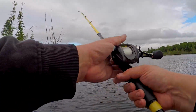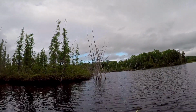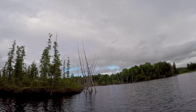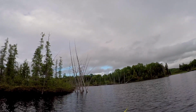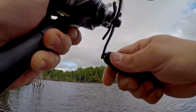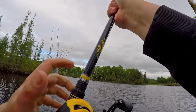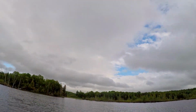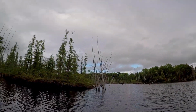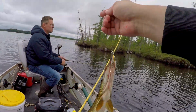All right, we are in a new spot now. I'm still throwing for pike with the Johnson Silver Minnow. This is the spot where I lost a big... Oh, got one. A big... not over that side. Just dropped it right back in the water.